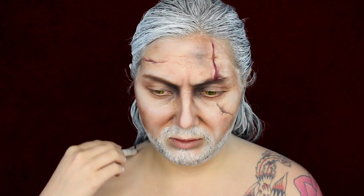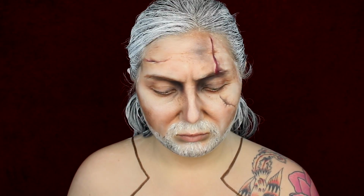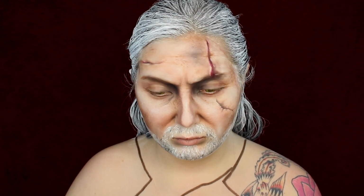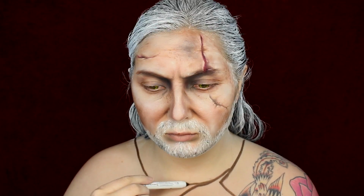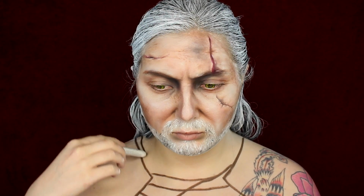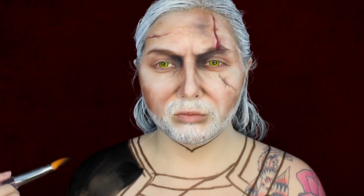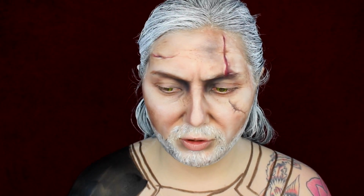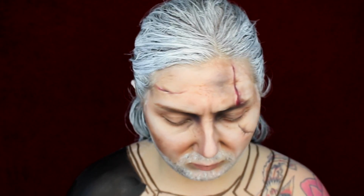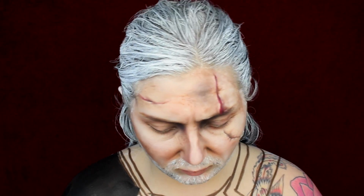For his amazing chest piece, we are going to start by mapping everything out using the NYX Jumbo Pencil in Black Bean. I am drawing out exactly where his shoulder plates are and all of these straps that he has on his chest. Now this part is easy peasy, just filling in. So I'm filling in everywhere that's black on his chest with black paint from Mehron Makeup.